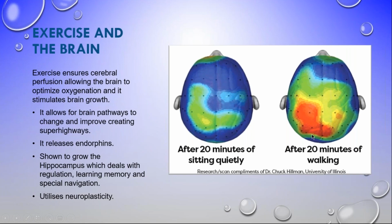There's a release of endorphins, and they will show up at the hippocampus, which includes regulation, learning, and navigation. We also use the plasticity of the brain to get somewhere. The brain is most plastic in the first year of life, and therefore early intervention is important.